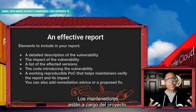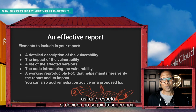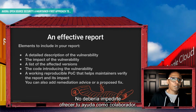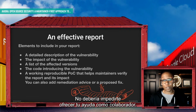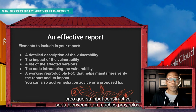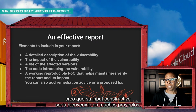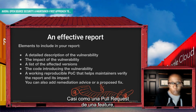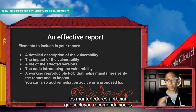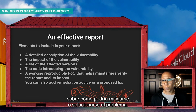And maintainers are leading your project, right? They're in charge. They may decide to remediate the security issue differently than what you suggested. Respect that. That shouldn't stop you from offering your help as a contributor. As someone with security knowledge, you have a unique background, and I'm convinced that most projects will really welcome your constructive input. Similar to a feature pull request, maintainers are usually very appreciative when the reporter includes a recommendation on how the issue could be mitigated or resolved.